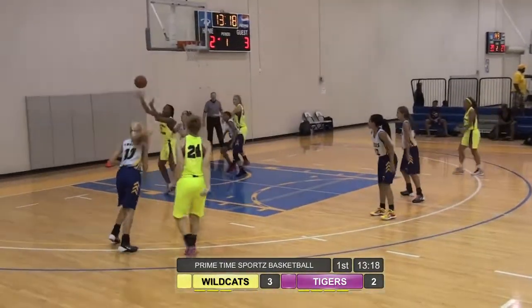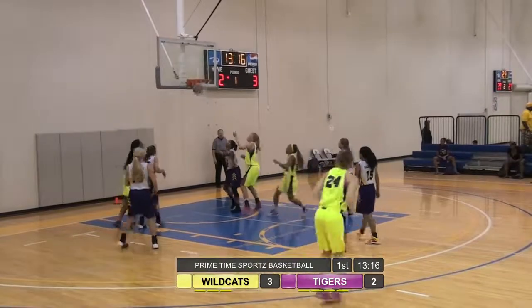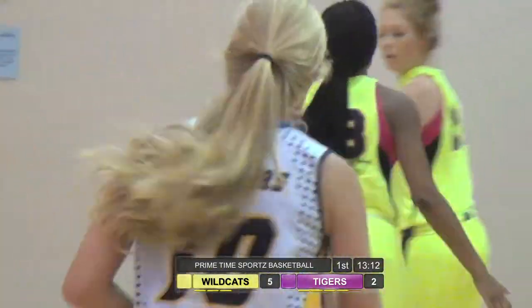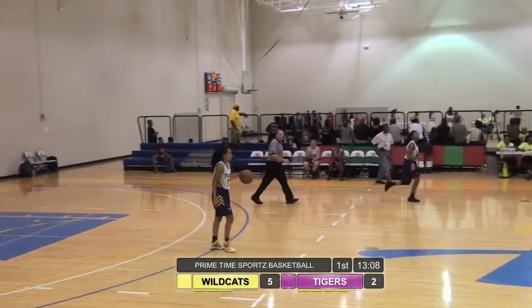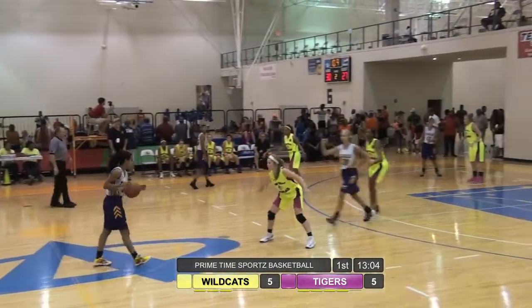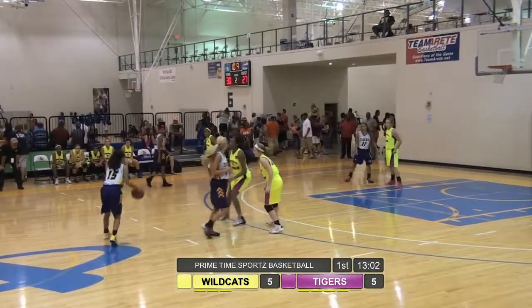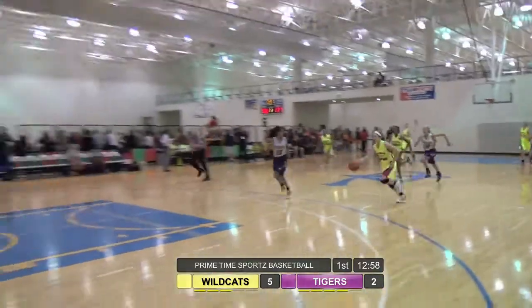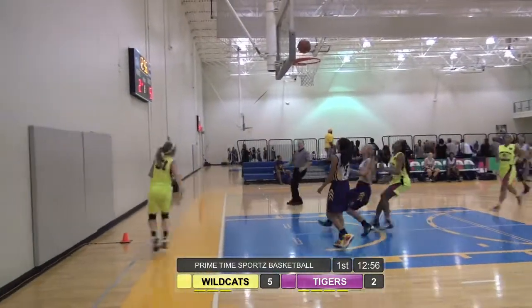Pool D is what this game is. A nice shot put in for the West Texas Wildcats by Jada Burse. She's on the scoreboard for the first time tonight. This will wrap up Pool D. The West Texas Wildcats have a chance with the victory to win Pool D.